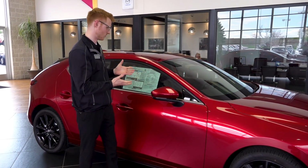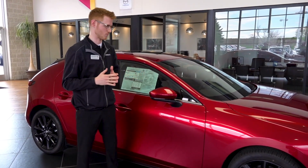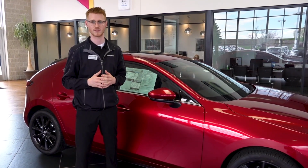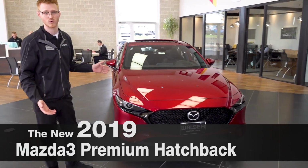Today we're going to be looking at the all-new redesigned 2019 Mazda 3 hatch with the much anticipated all-wheel drive system. So if you've been one of those people who's wanted to get your hands on one of these Mazda 3s with all-wheel drive, now's your time to come in and take one for a spin. I'd like to come up to the front first here. I want to point out this vehicle has been redesigned for 2019.